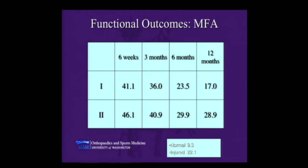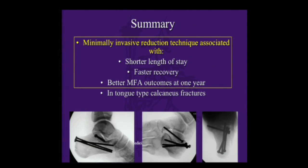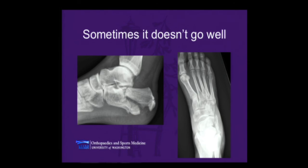At 6 weeks, they had better outcome scores. At 3 months, at 6 months, and at 12 months, they had better outcome scores. So all along, less expensive, faster healing, better outcomes, and better motion. So these are reasons to do it. I'm not going to tell you that it's good for all calcaneus fractures, but it should certainly be part of the armamentarium. And sometimes it doesn't go well.